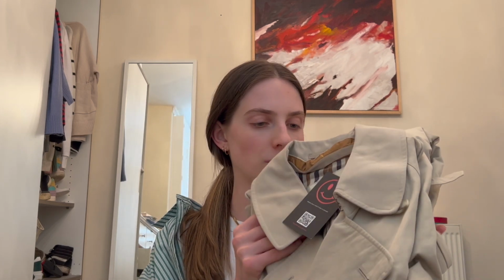And what I liked about this website is they tell you the quality of the vintage wear. So they tell you if it's good, if it's old, if it's new, what it looks like. It tells you in a little print. So here we have an Aquascutum one, and we also have a Burberry one. So I'm going to do a little try on for you. We can see how it looks.